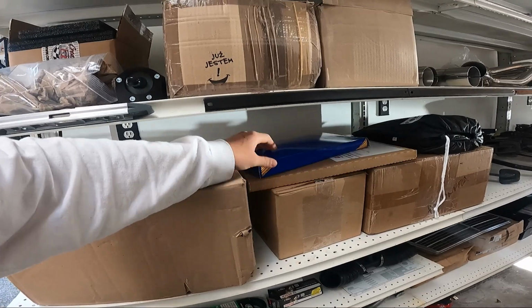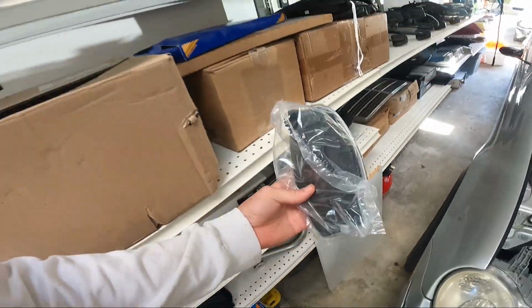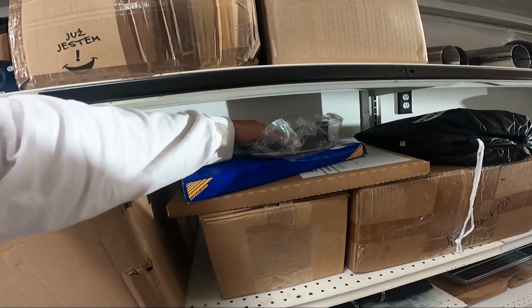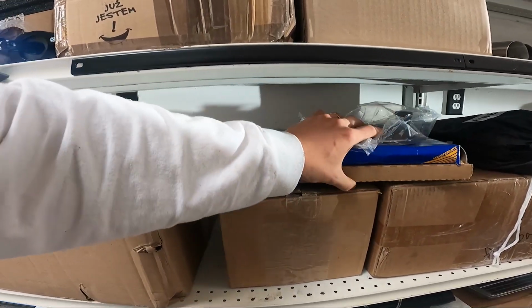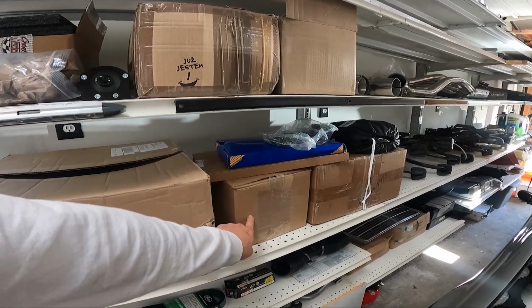This is parts I just dropped. Okay, transmission filter rescued. Velcro gaskets. I can't remember what's in this box. Oh, that's Odyssey battery. I'm going to be using that in the 190 actually.